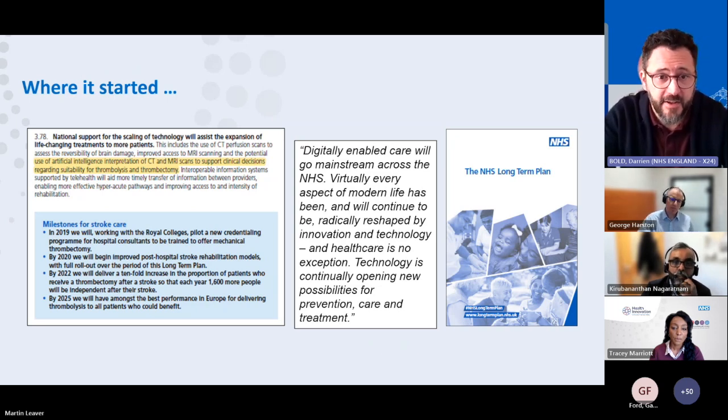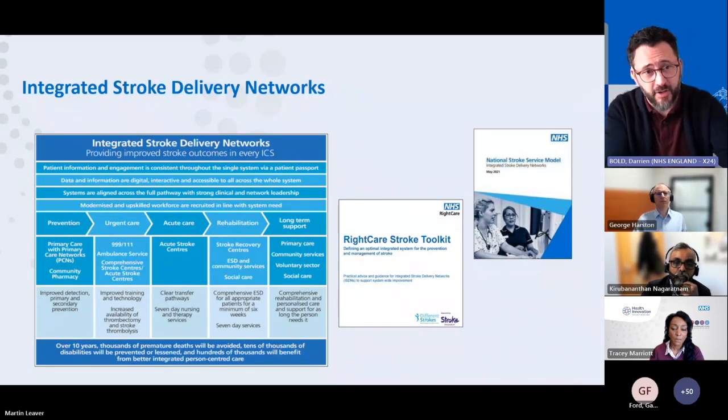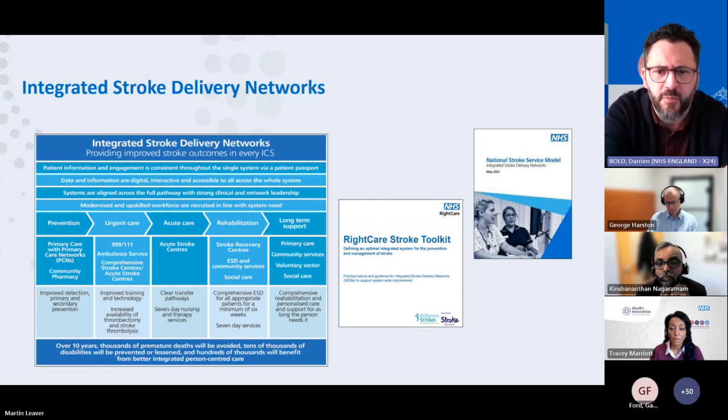Next slide. Which came about through the 2021 National Stroke Service Model, where our integrated stroke delivery networks, ISDNs, were established as formal entities. And since then, we've seen them nationally as very much the key vehicle for delivery of some of those key improvements in the stroke care pathway, which you can see in the square box there, which are all designed to ensure a more patient-centred, evidence-based approach to delivering improvement and change.